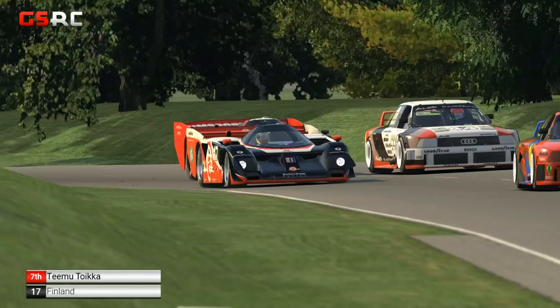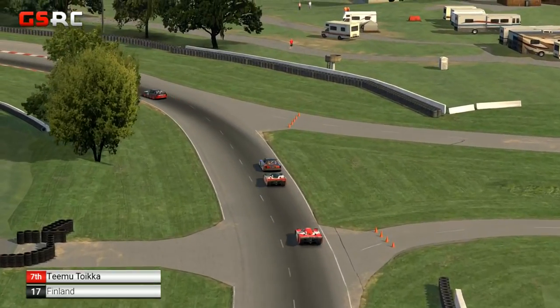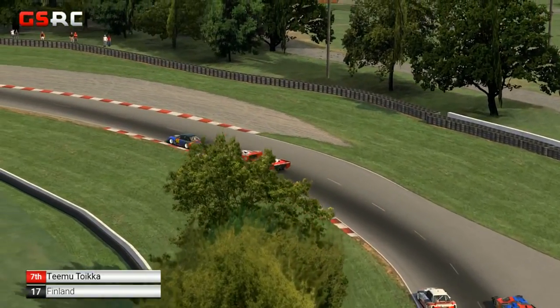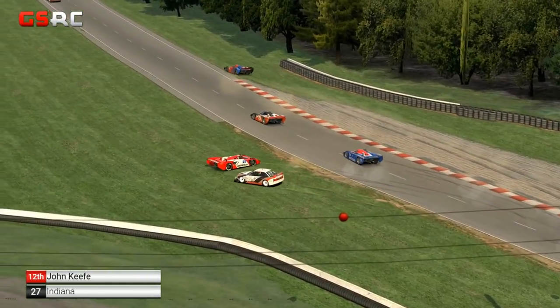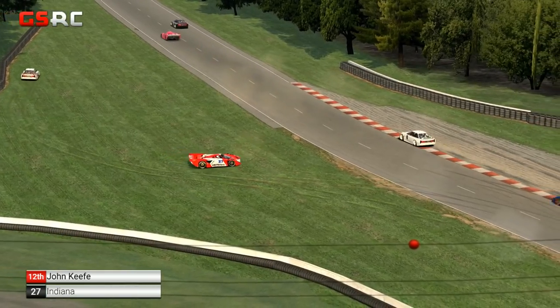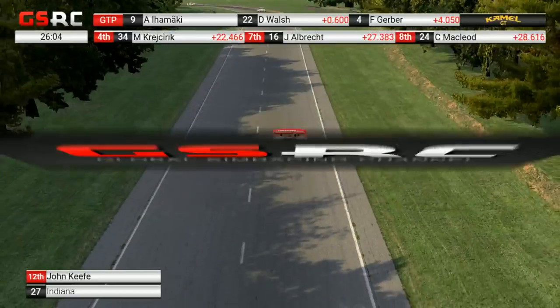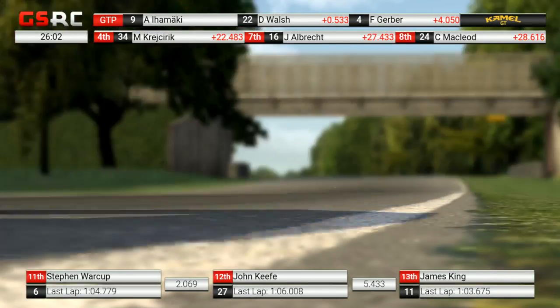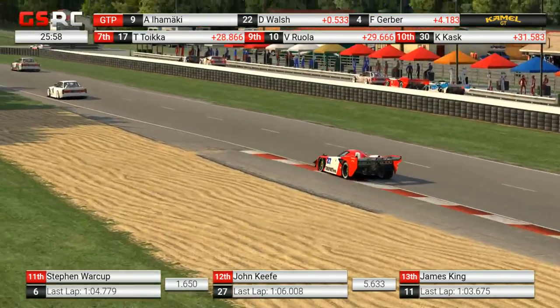All kinds of problems start to unfold now as we get into the mid-pack of this race. Here we go. Timo Toika, he really has to slow down. John Keef, not expecting that much of a slowdown. And they both run into each other. It was Jamie Hall who was in front of them and kind of slowed them up a little. Here's Keef's car. A lot of damage on that race car now, though, as he is continuing.